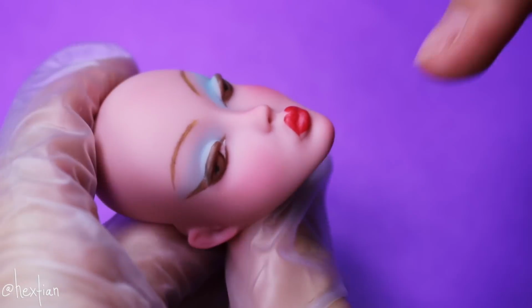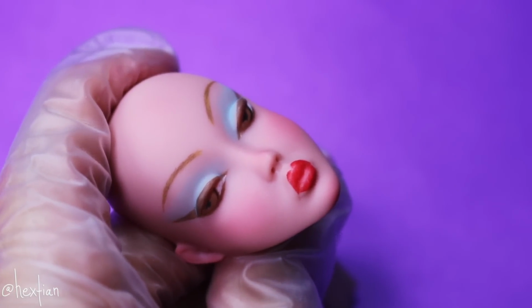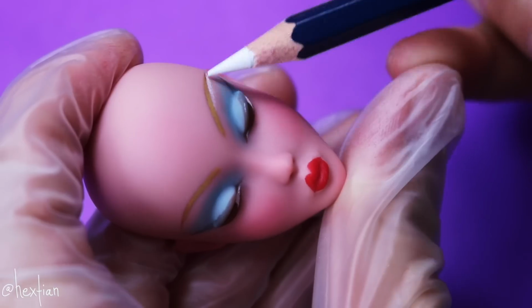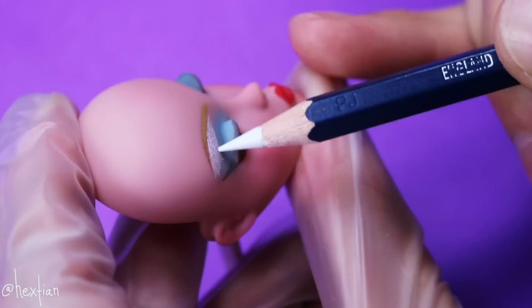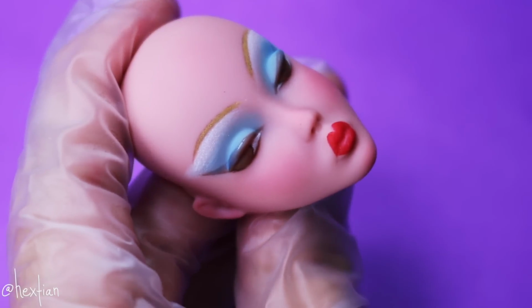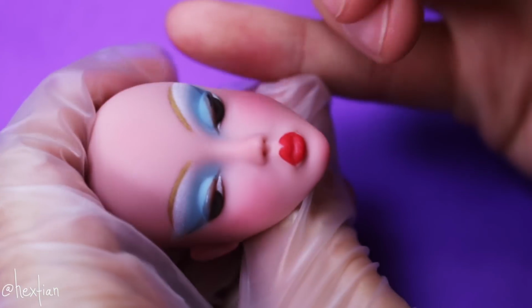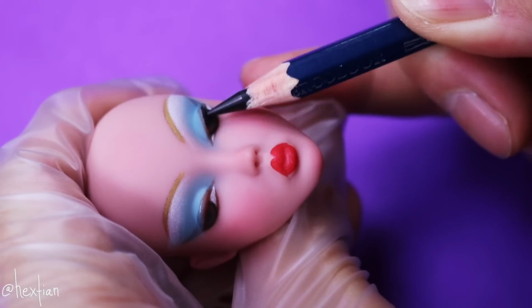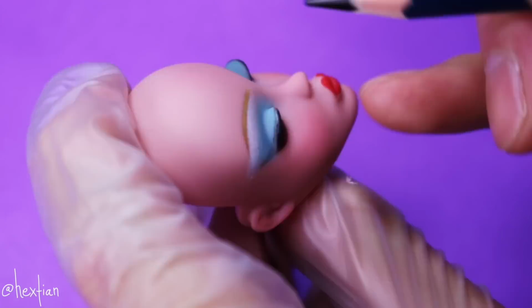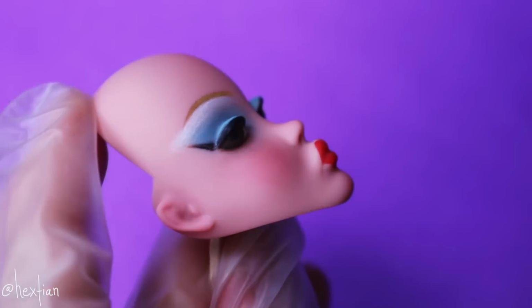The blue is classic. Blue eyeshadow with red lipstick. So good. Very, very classic. Very, very vintage. And of course, I cannot not give her a sharp eyeliner. You guys know, the eyeliner is paramount with any of my projects. So yeah.